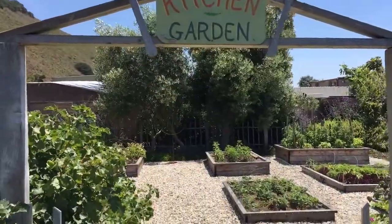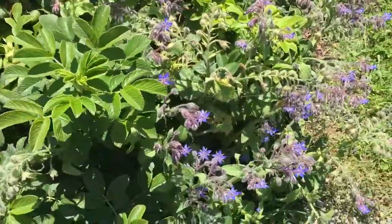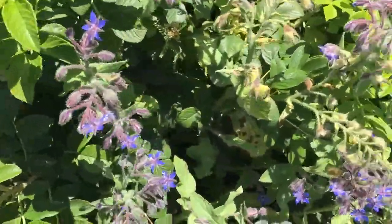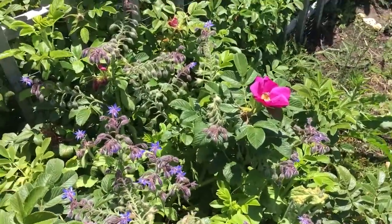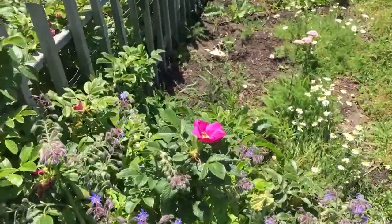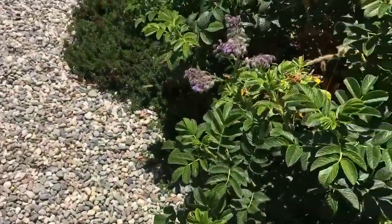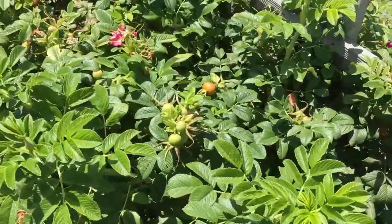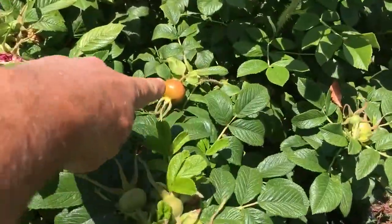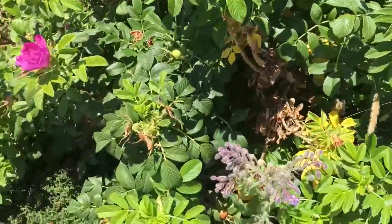And here we enter the kitchen garden, and they put a few things here. The first thing I see off to my right here is a borage plant mixed in with a rosebush plant, and got some yarrow in the back there. And come in here again. Oh wow, look at that. I don't think I've seen rose hips that big before, but they're rose hips right there, and those things have a huge amount of vitamin C in them.